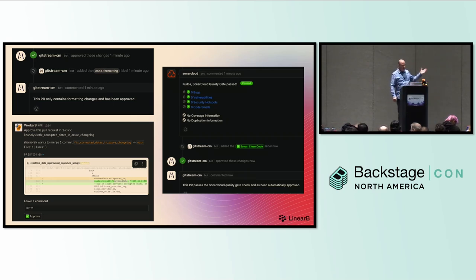That's just one example. Or I can look at a SonarCloud scan, and if Sonar is saying there's a high severity warning here, GitStream can pull someone from the security team to be a required reviewer. Now they have to approve the PR before it moves on. So it gives you flexibility in how to move your process along.